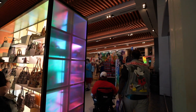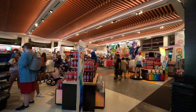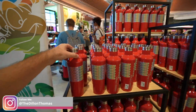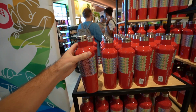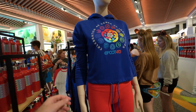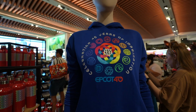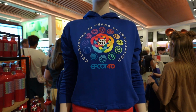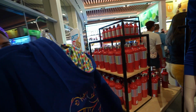Let's see, we already see some EPCOT 40 over here. And let's take a look at some of the new merch. Do have a little shaker bottle here to start. I've already seen these. Have a nice hoodie here, EPCOT 40th. So you do have celebrating 40 years of imagination. It's pretty nice. Let's see, can we see the back? Take a look. Thank you.